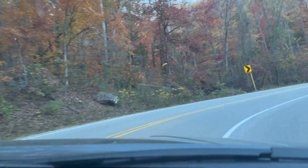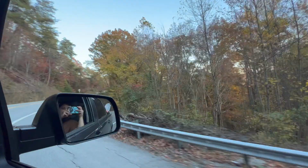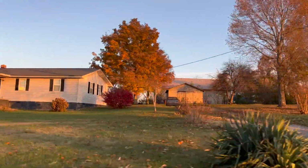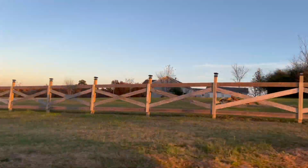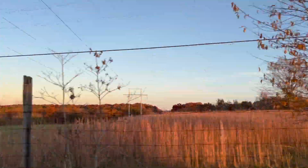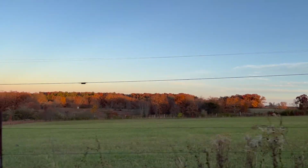Today we're headed back to our property because we have a lot of things to do. It's nice to see how the leaves have changed since the last time we came up. Towards the end of the day, everything looks so beautiful with an orange glow, and our neighbors' yards and their animals are so fun to look at as we pass by them.